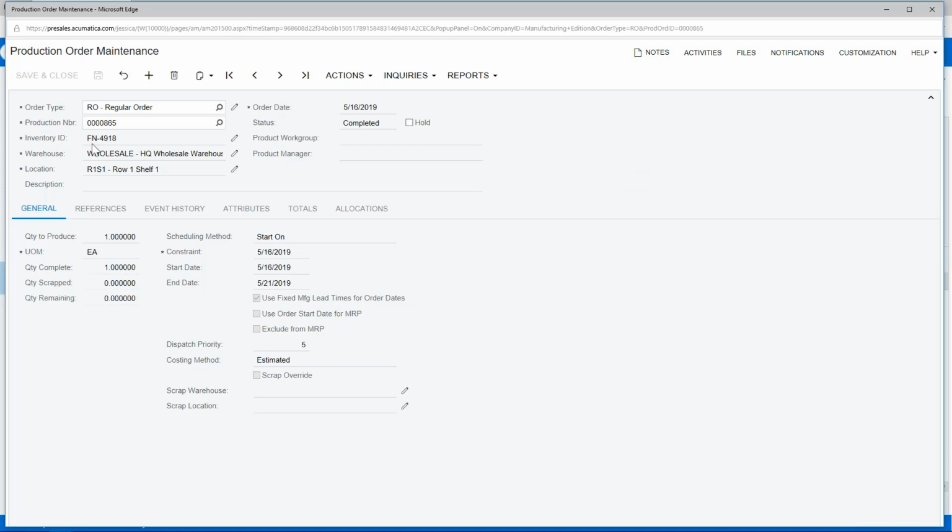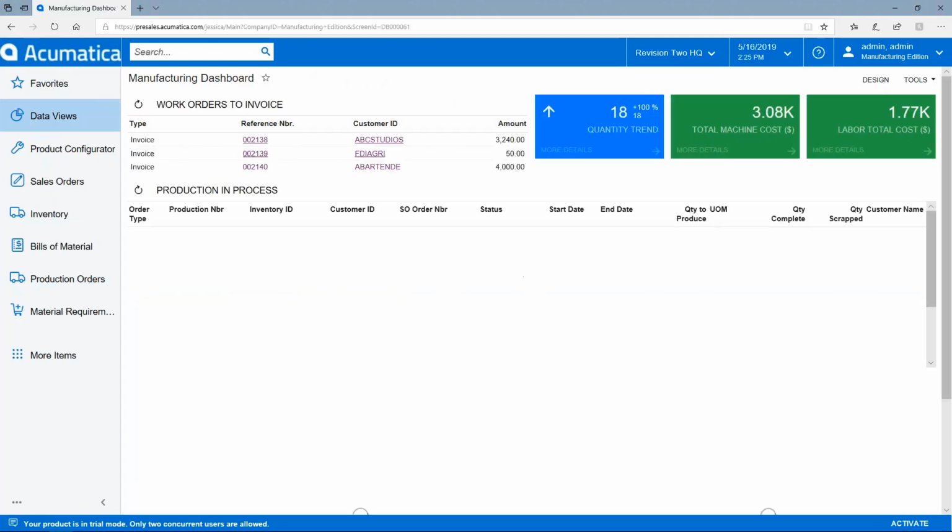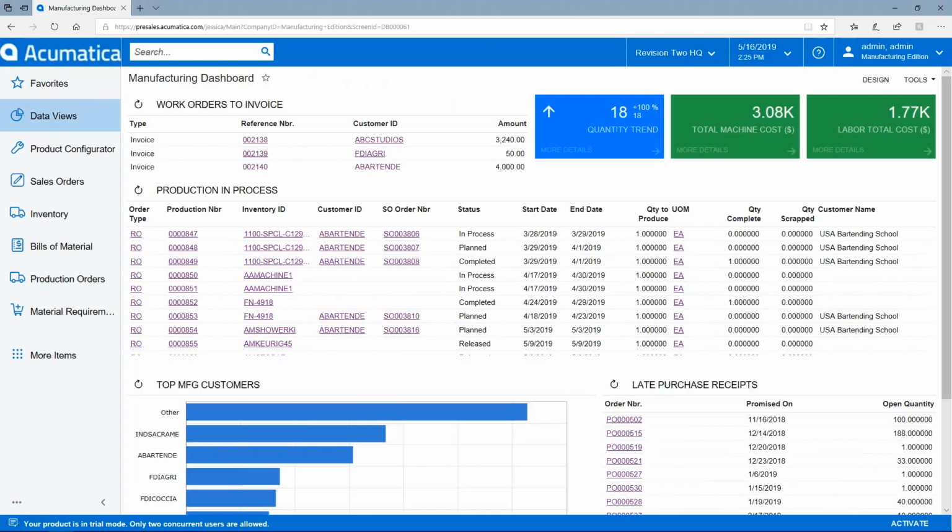So at this point, we have successfully gone through a production order. We have moved this finished good into inventory now that it's completed. We see that quantity is complete and that item would now be available to be sold. But let me back out of that work order. And what I'm going to do, like I mentioned, is just talk about the MRP here for a second.